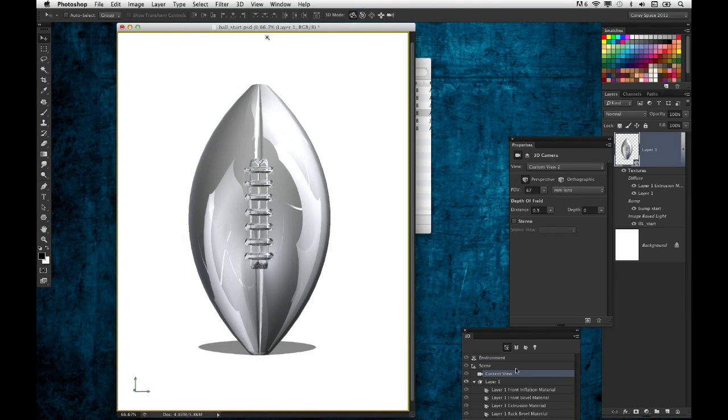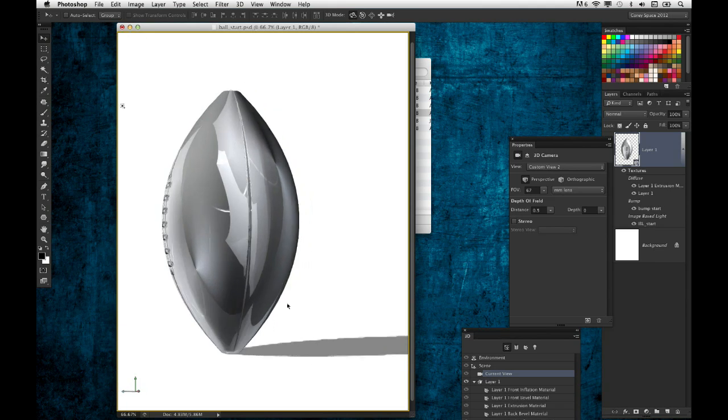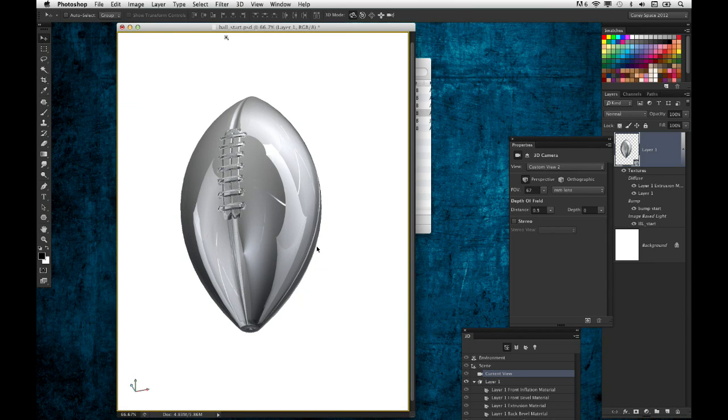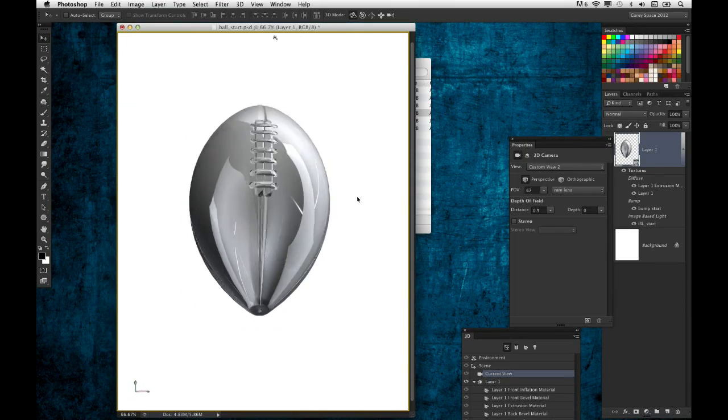And if I go over here and choose current view and rotate it around, you can see it moves around in space. And now I've got my nice, shiny chrome ball as part of my Lombardi trophy. And I just simply did this for the base element. I just took a shape, extruded it, and applied that same image-based light to that shape. And then I was able to move it around and get that much more realistic metallic look on there.